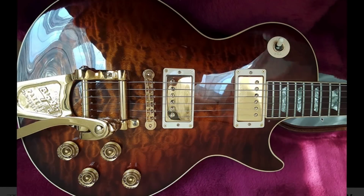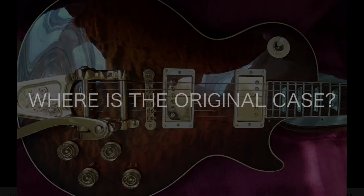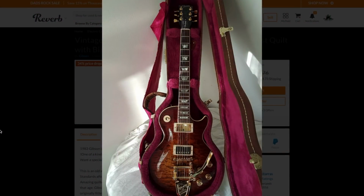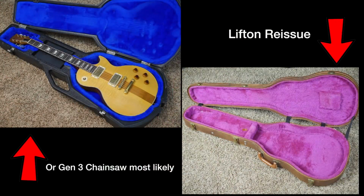Because one final thing that seals the deal for me: if this guitar really was from the factory this way and in near mint condition, why does it not have the original case? If somebody cared for this guitar that much, it would not have a 90s Gibson Les Paul case. It just wouldn't. It would have one of the Lifton reissues.